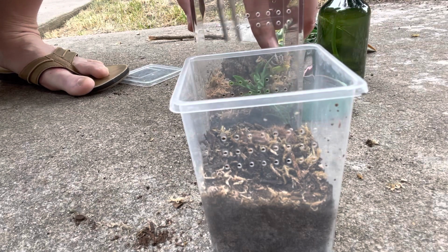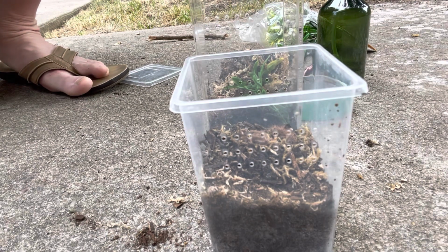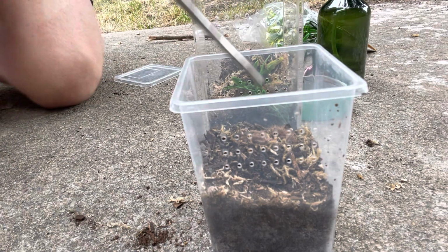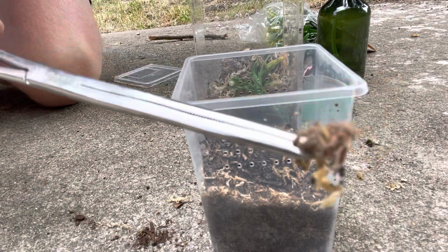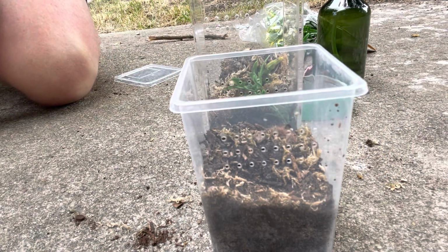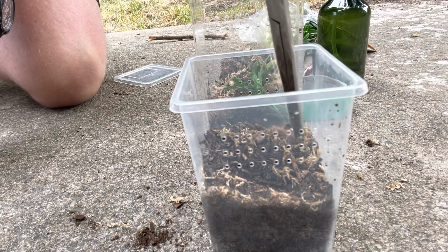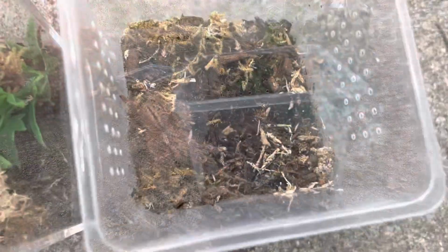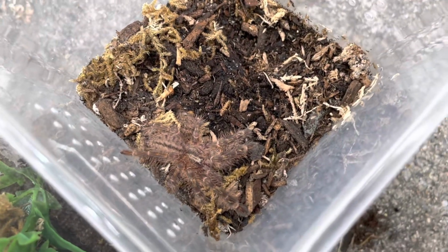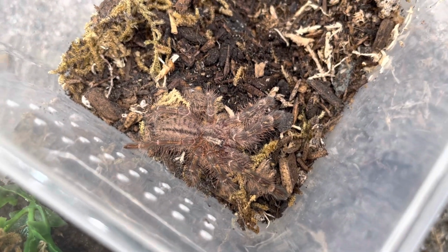Putting this in there. Okay. Got a molt right here. Okay, I'm going to get some pictures. So that's the little one right there. Very, very pretty.